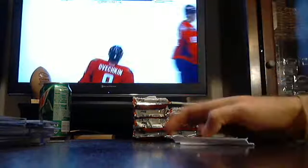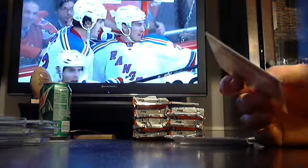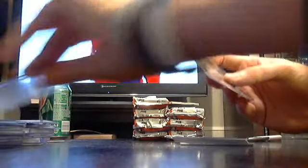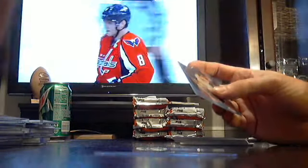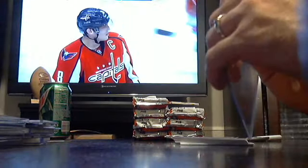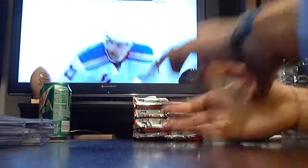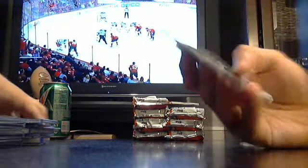Bronson Arroyo, that one is out of 25. Bronson Arroyo for the Cincinnati Reds out of 25. Dodgers in a row at 25 for the Reds. Got a Johnny Bench, Sandy Koufax.